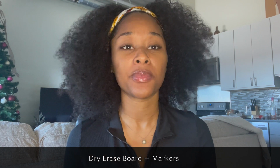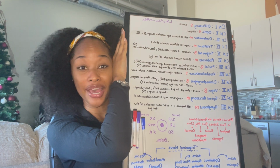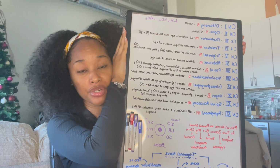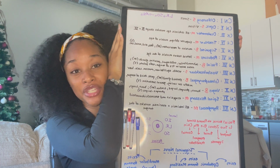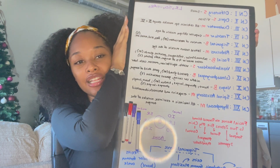Okay, item number 3 is a dry erase board and Expo markers. When I tell you guys, this dry erase board was my best friend this past first semester of PT school. Right here, you're looking at all the cranial nerves and their actions, if they're sensory or motor, what they do, a lot of mnemonics on here. This board saved my life.